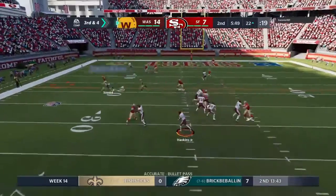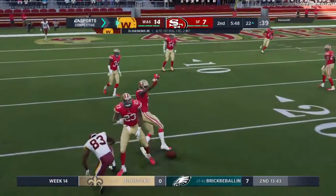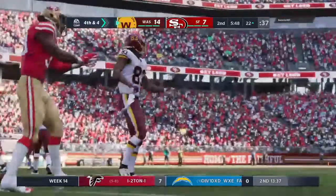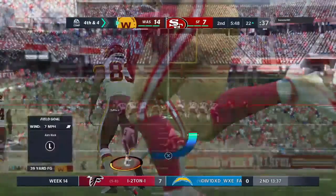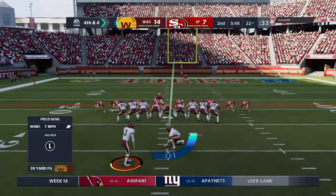Haskins back to the air. And that's going to be incomplete. The coverage too good there. The contact popped the ball free, and it's 4th down. That's a good job there creating the contact to force the incompletion.